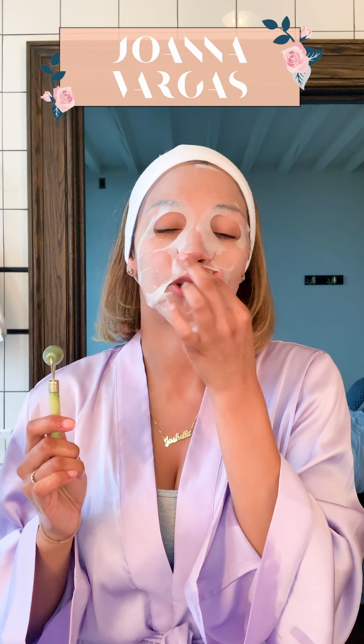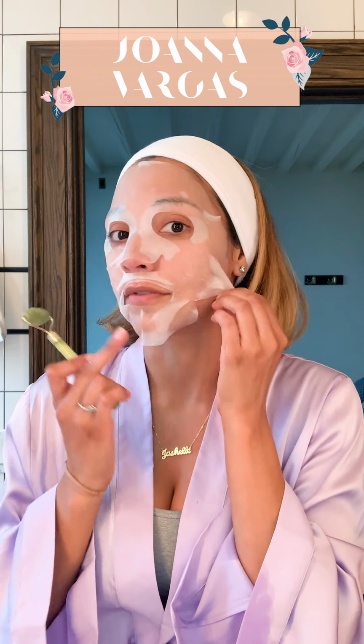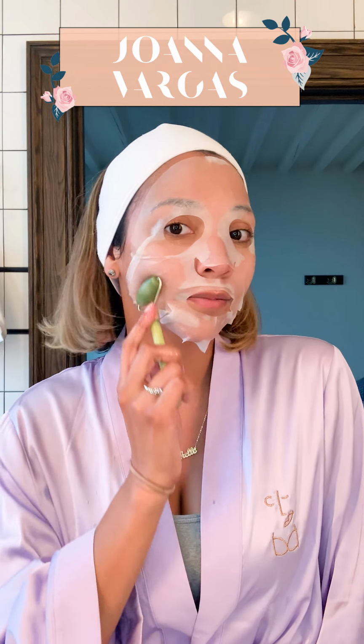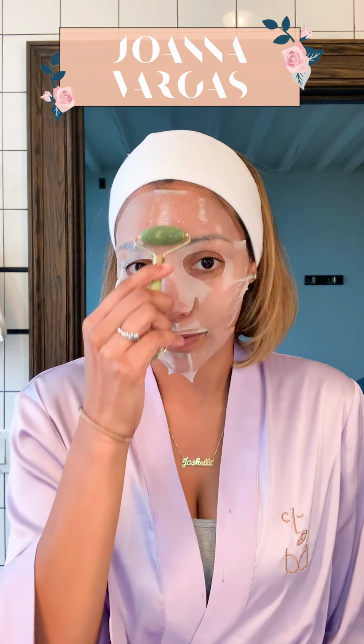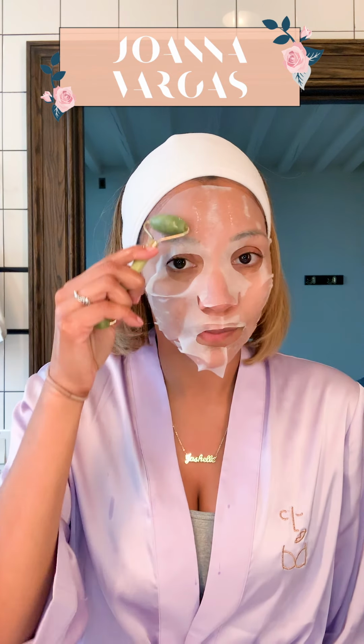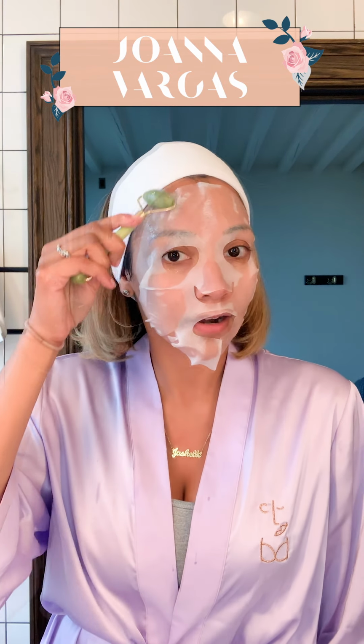Now I'm just going to use the Jade Roller, which is going to help the products press even more into the skin to penetrate more into the skin. You always want to go in upward motions because that's the direction of gravity. And you don't want to get any wrinkles or anything, so this will help with that. You always want to go maybe like 3 times within the same spot and then move over to another spot.